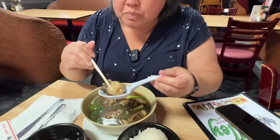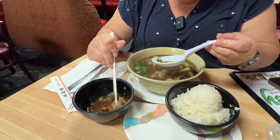That is great flavor. That is absolutely delicious. It has a perfect amount of fat and beef to it. Let's dip it in here now.